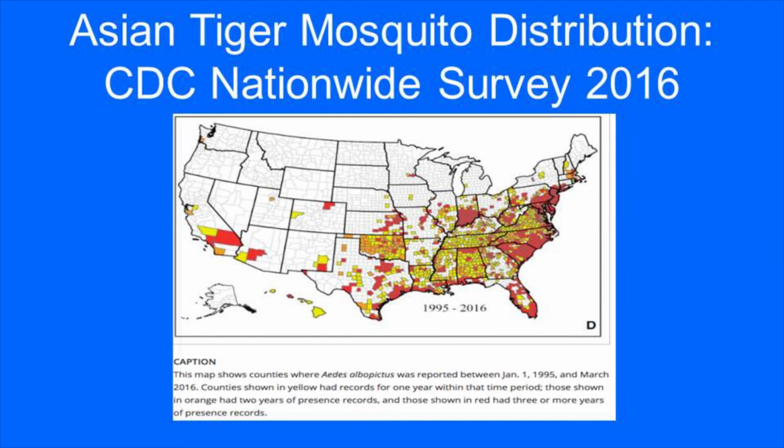That's a mosquito that was imported into the United States back in the 80s, and then a couple other times it came in on tires that had come in for recycling. It came into Texas, and it's come into a few other ports, and you can see how it's spread all across the eastern United States, and it's spreading again through the Midwest.